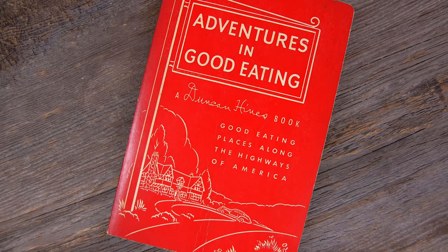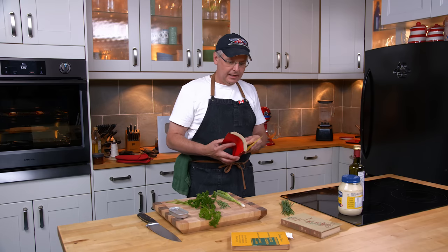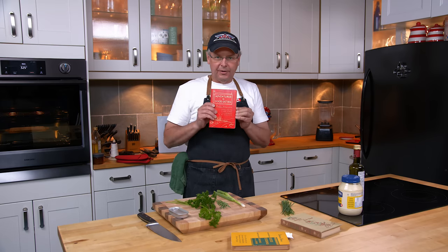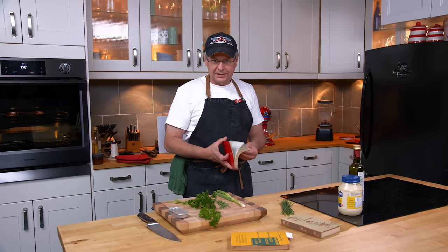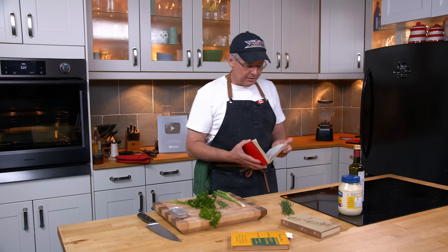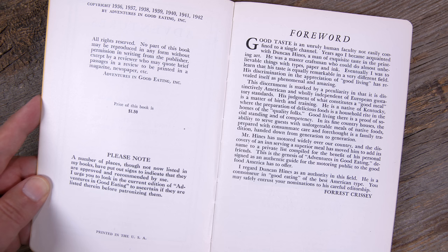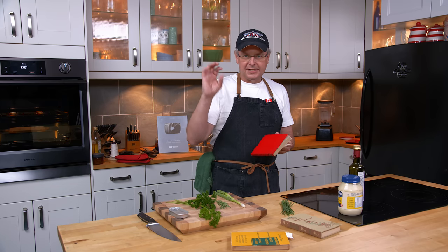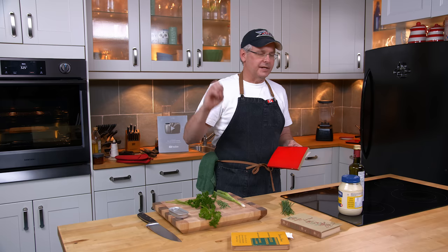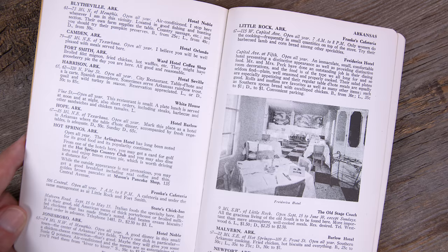Now, Duncan Hines, real guy, not just a name on a cake box, real guy. And he made his bread and butter from these travel guides. He traveled United States and Canada extensively by road starting in the 1930s. This is his travel guide, from 1942, but the first edition was published in 1936. And so he traveled and stayed at inns and hotels and ate at restaurants. And then, just like a Michelin guide, put the information in these books.